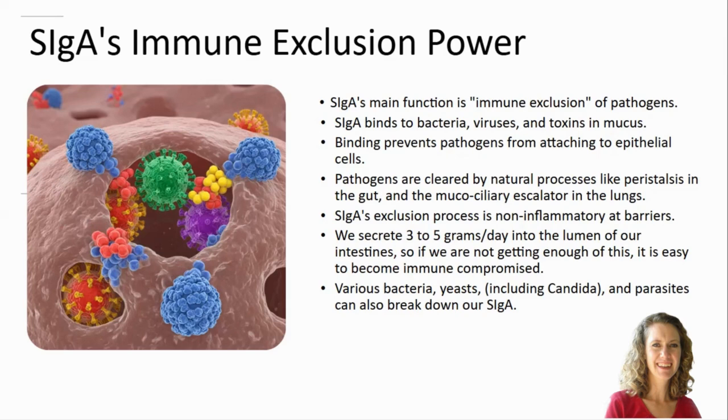So the pathogens are then cleared by natural processes like peristalsis in the gut, where you just eliminate it normally through your bowel movements, as well as the mucociliary escalator in the lungs. That is the process whereby the little cilia, the hairs in your lungs, in your bronchi, and in your nose, and all of those areas move the mucus out of the airways. And with that mucus, you are moving out all of those pathogens at the same time.